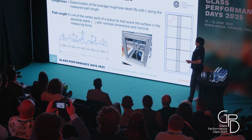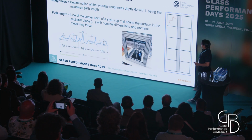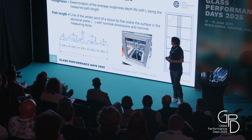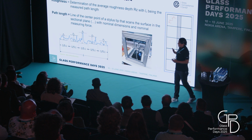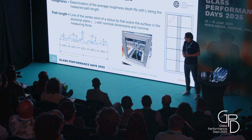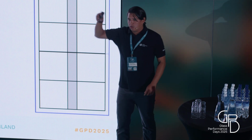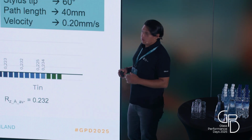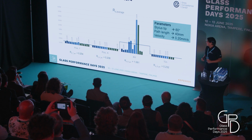So I will talk a bit about the roughness as a variable. The roughness is the average depth along a measured path. In this case, we did a linear path to see what the topography of the glass pane is like. Why do we do this? Because, as I said, that's one of our variables.